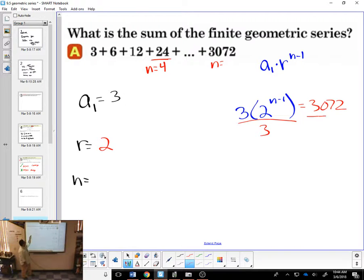Do some algebra. Divide both sides by 3. That gives me 2 to the n minus 1, and this is going to give me, let's see, 3 goes in there 1 time, 0 times. How many times does 3 go into 7 2? 2. Oh no. Yeah, it goes in there 2 times. I would have a remainder of 1. So 3 into 12 goes in there 4 times. So there it is: 1024. Good job. Thanks. I kind of spaced for a second.